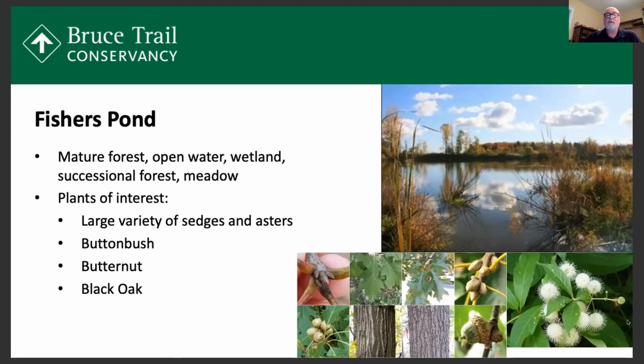The butternut, which is a tree that's endangered because of a blight that's killing it. It's a fungal disease. And it's somewhat common of a tree, but it may not be around for that much longer. And black oak, which likes sandy soils.